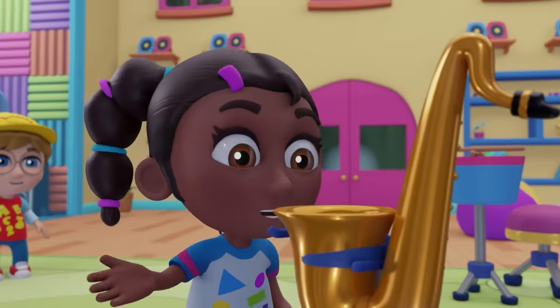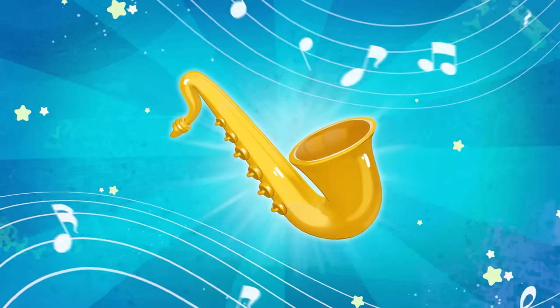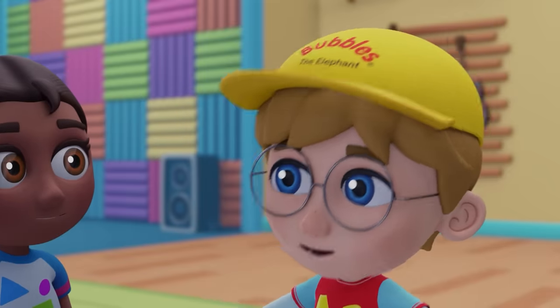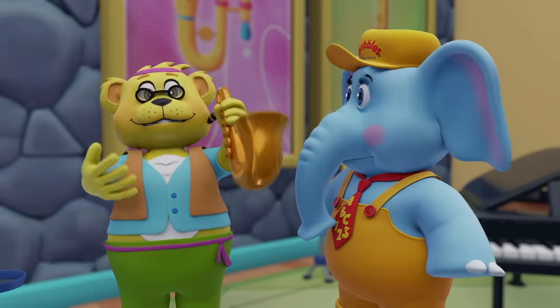What is this? Wow! It's so curvy. And big. I wonder what sound it makes. This is a saxophone.